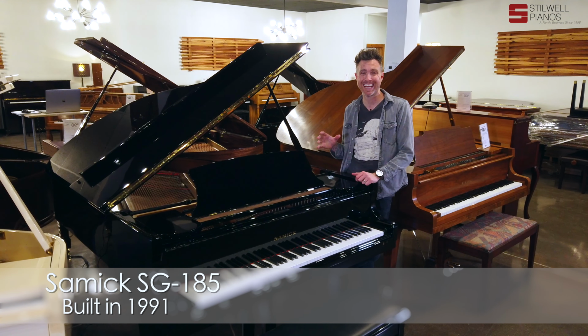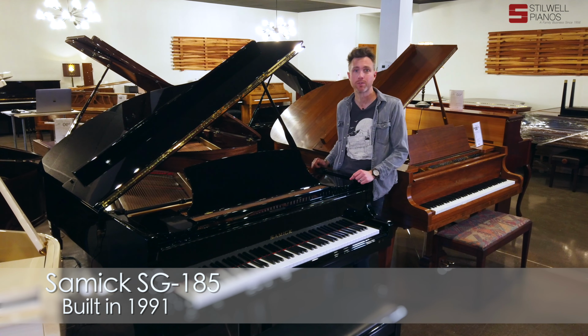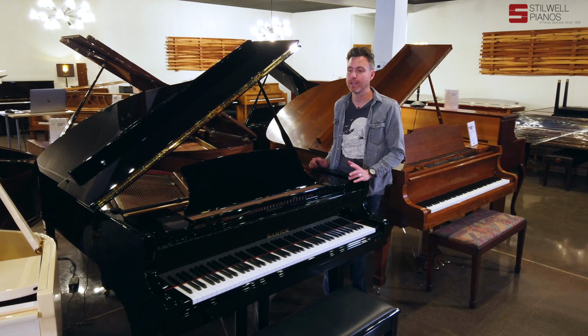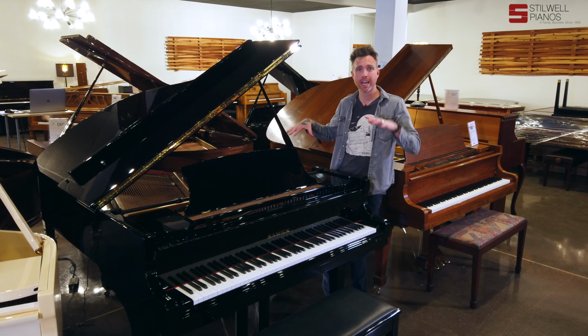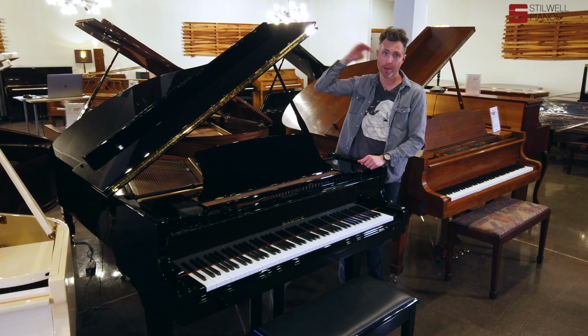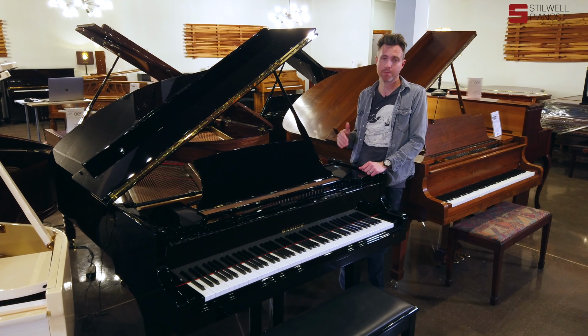It was built in 1991 and it measures 6'1" from the very front to the very back, making it a grand piano. Now, Samick, we always say Samick is like Chevy, Ford, Caliber. It's not the entry level stuff by any means, and it's not the high end stuff by any means, but they're very, very much mass produced pianos.